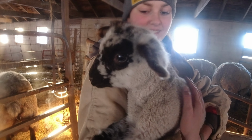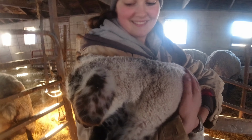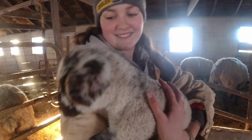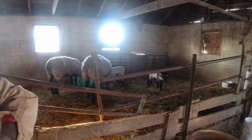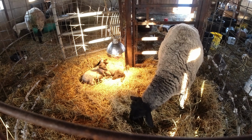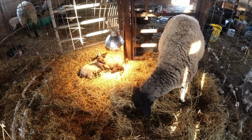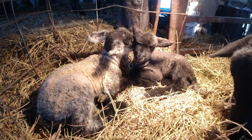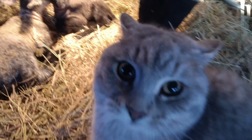The older lambs are doing really well. This is one of Rosie's twins. They're really getting big. Thank you. Yeah. Hi.